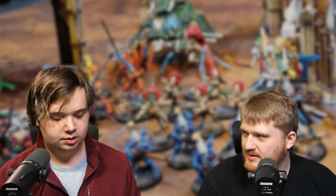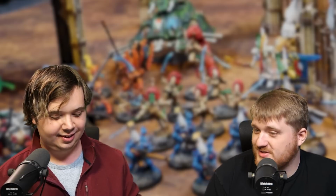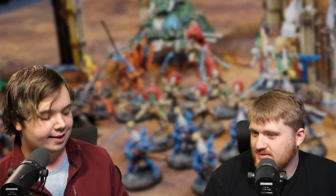Which is the problem with Drukhari, that a Drukhari unit when it hits you in combat is +1 to wound, +1 AP, reroll hits and wounds, and they don't hit crazy hard. They hit okay. These units don't have any of those buffs. They reroll 1s to wound. They also don't get anything crazy out of here because they're Ynnead.